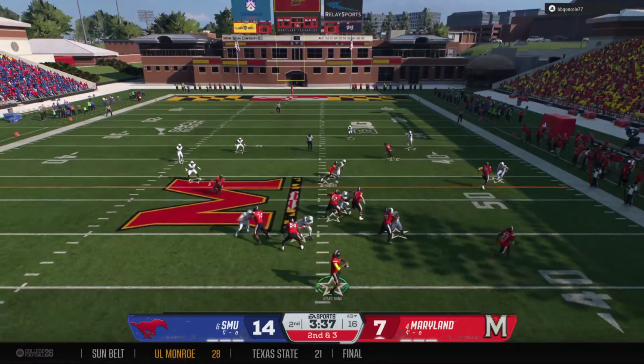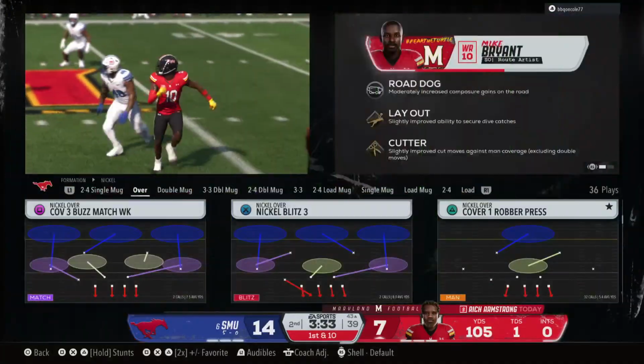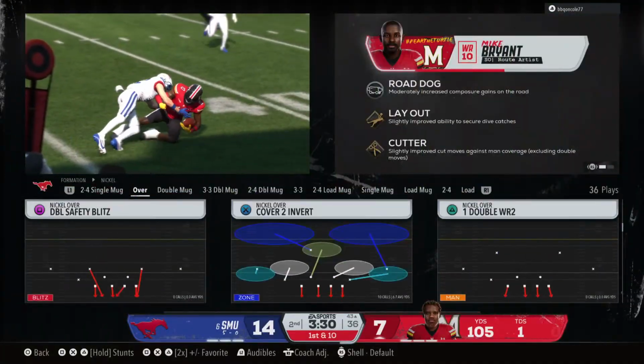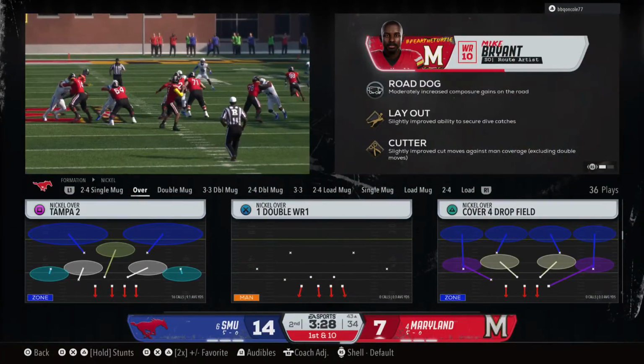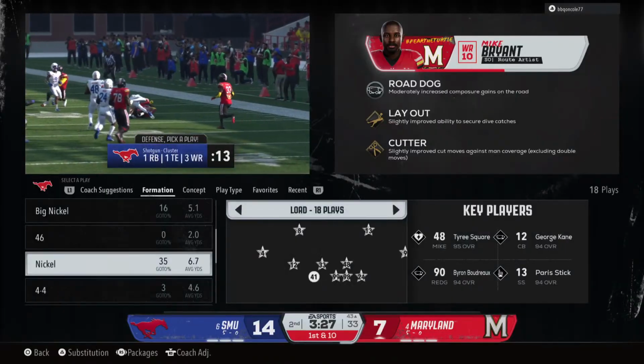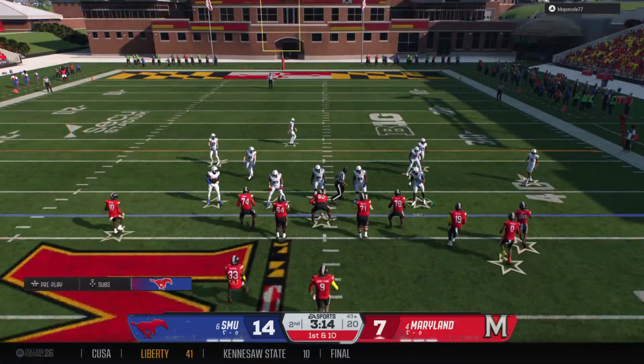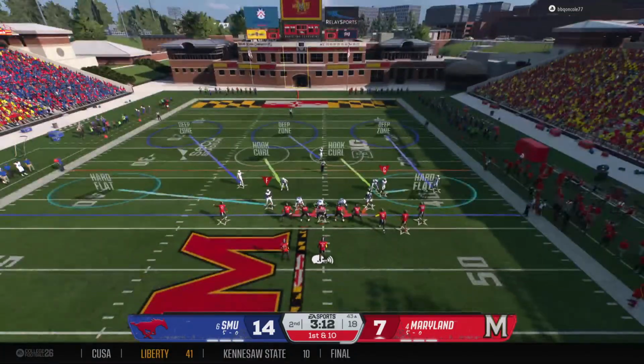Drops back from the shotgun, looking for an open man. Pass caught. And they tackle him, but not before he picks up the first. Well, the defense sits back in a zone coverage. Good job here by the quarterback recognizing that soft coverage, and he hits the routine drag route underneath for a first down. And the Terrapins lining up here on 1st and 10.